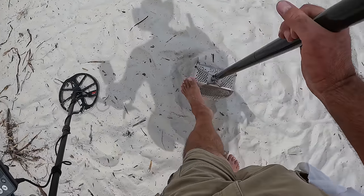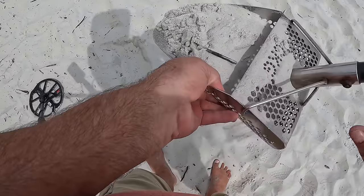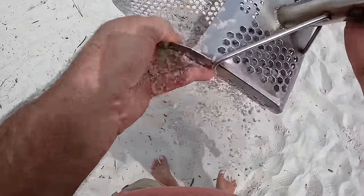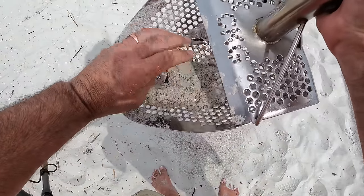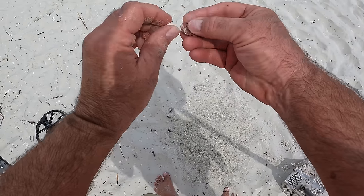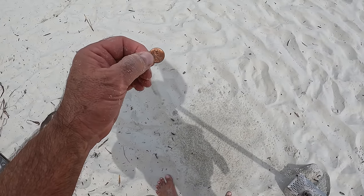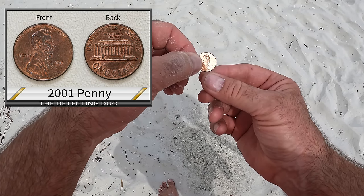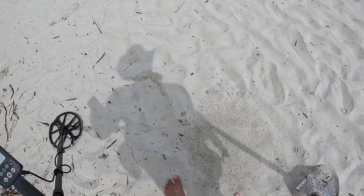20 right in here. I think I got it. Let's see if I can push it through. Come on, come on. Gotta be in here somewhere. Nope, penny. There it is. Memorial penny. That's gonna be probably clad. Let's take a look here. See? That is a 2001. Alrighty. Penny right there.